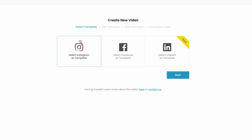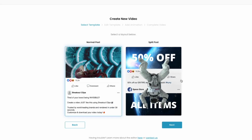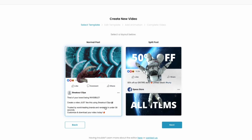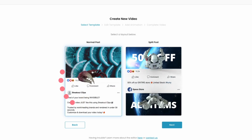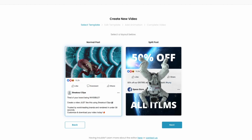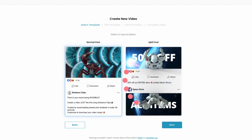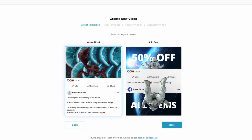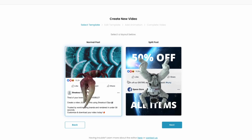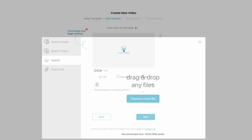Now you can select a template for Instagram, Facebook, or LinkedIn. Let's just go Facebook. Let's pick the mobile user interface. And then the first choice you need to make is, do you want this type of layout where you've got the media at the top and your text is down here, or do you want the split post where the animations are sort of interacting around your text? I'm just going to pick the normal post, although I do think the split post is very good.